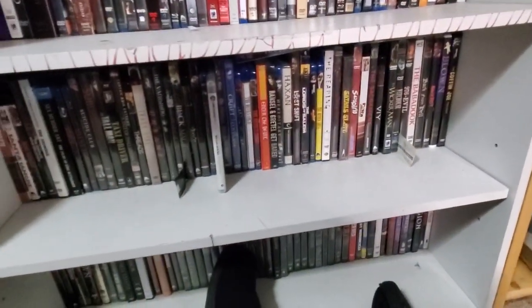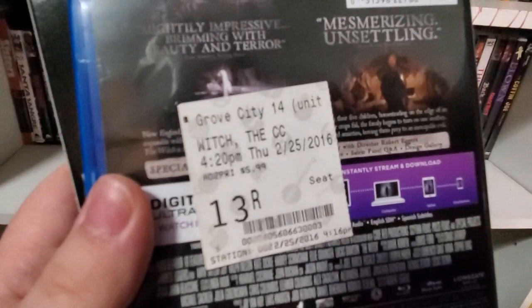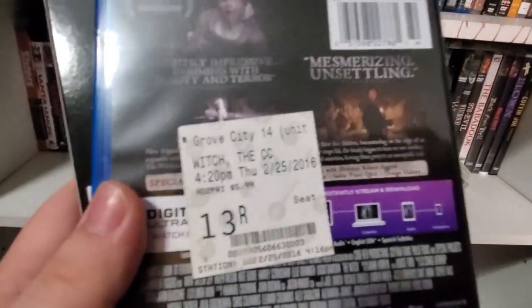I actually got a friend of mine to finally get around to watching it, and I still have my ticket stub from when I saw it. The 25th of February, 2016. The Witch at 4:20 p.m. Seems to be a theme.